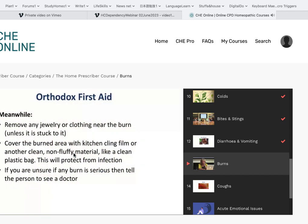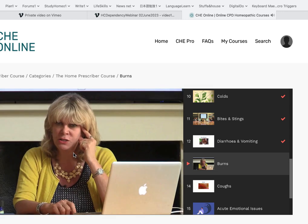Meanwhile, remove any jewellery or clothing that is near to the burn, unless it's stuck to it, in which case just leave it. Cover the burned area with kitchen cling film or some other clean, non-fluffy material, like a clean plastic bag. It prevents infection and stops anything sticking to it. And if you're unsure if any burn is serious, tell the patient to see a doctor.